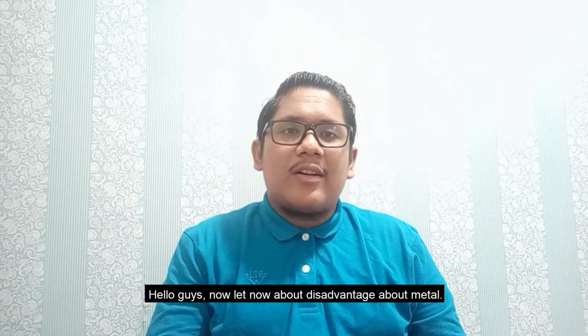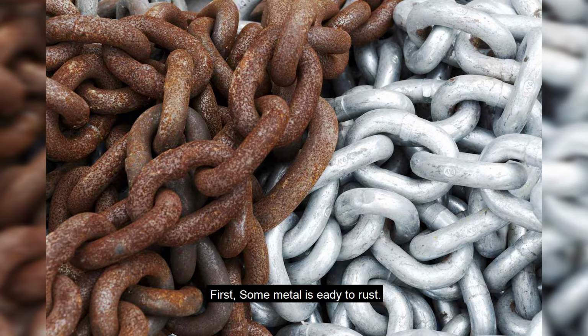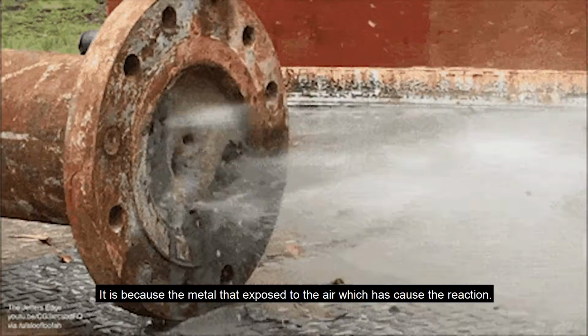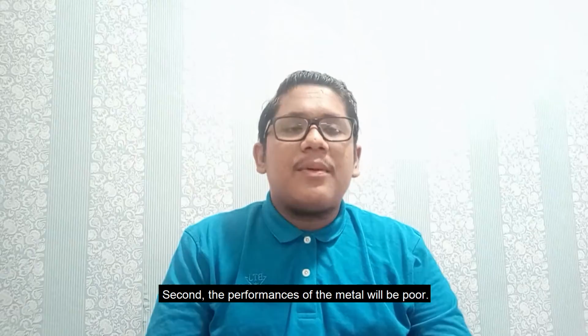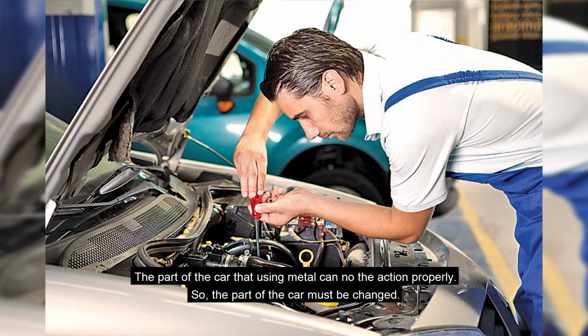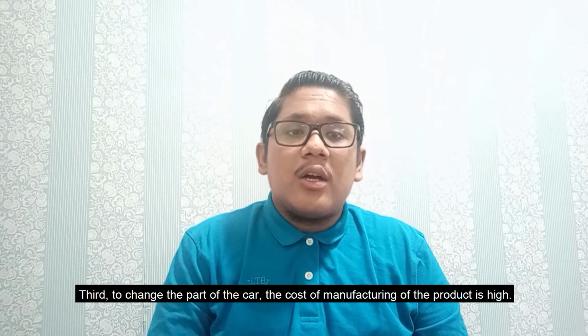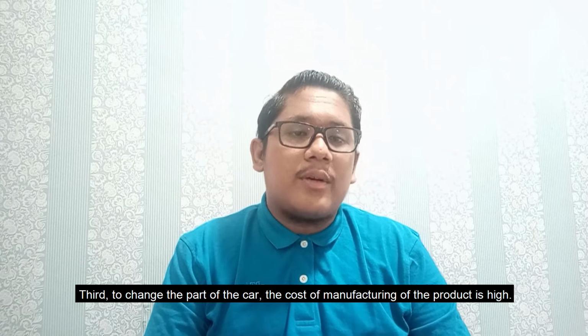Now let's learn about the disadvantages of metal. First, some metal rusts easily, because metal exposed to the air causes a reaction. Second, the performance of the metal will be poor. The part of the car that uses metal cannot function properly, so the part must be changed. Third, to change the part of the car, the cost of manufacturing the product is high.